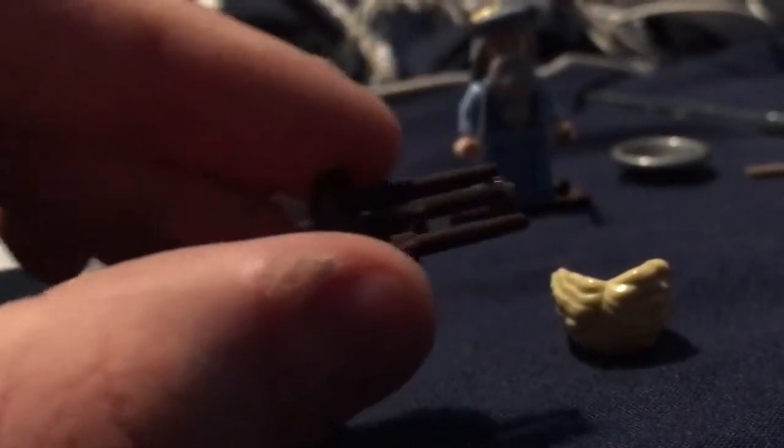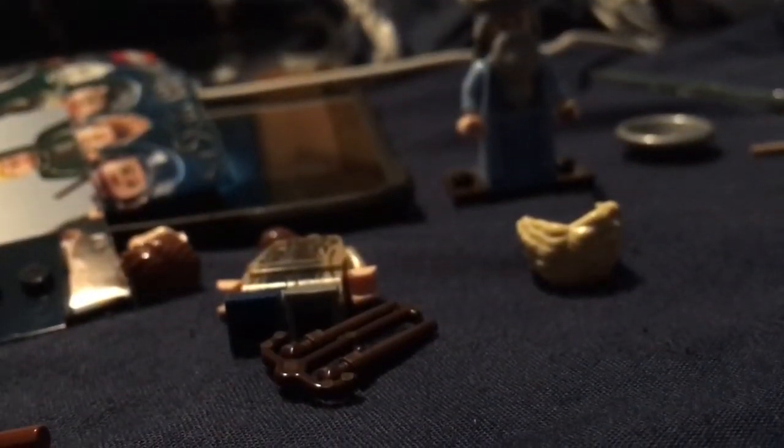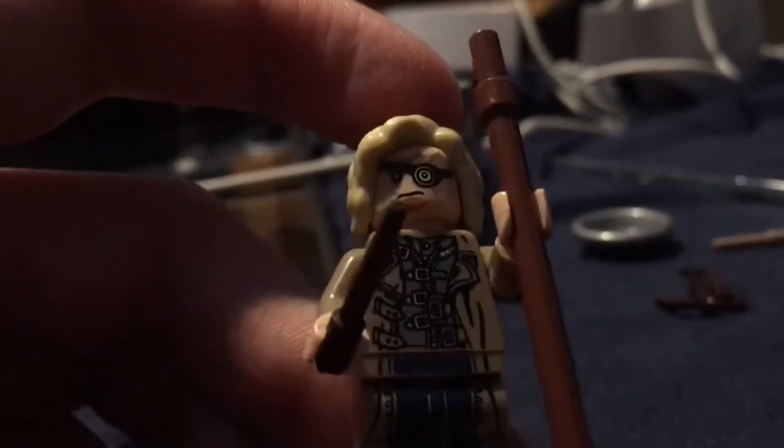So again, I'm just going to assemble the figure. Here's the ones again. Much darker brown colour, which is accurate, but they're on the same piece. Alright, so let's get the figure assembled and we will talk about it once it's built. So I have to say I've definitely lucked out with these two packs. I've bagged two of the best figures in the series in my opinion. So let's break down Mad-Eye.